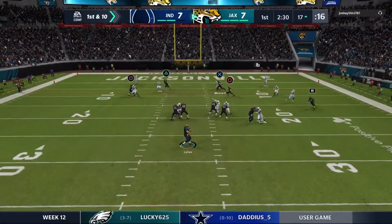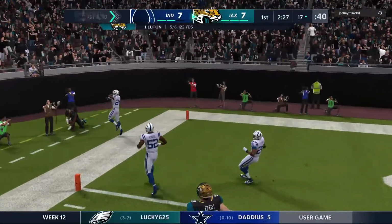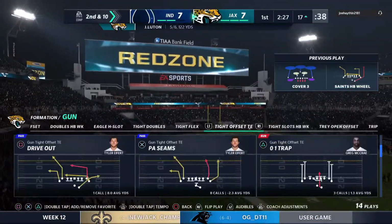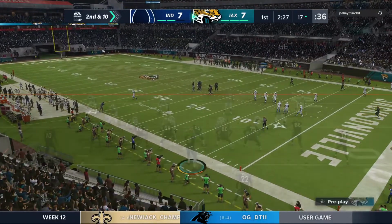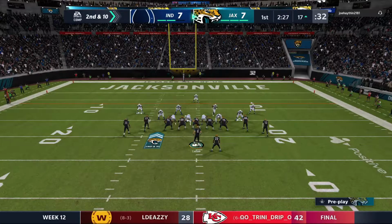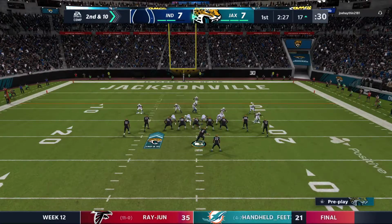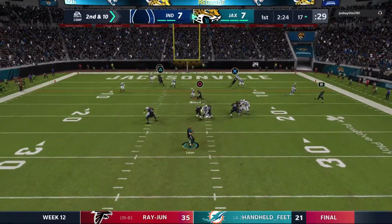From the red zone now, they'll look to throw. And that is caught, but he will come down out of bounds, says the side judge. Incomplete. DJ Chark, the intended target. That'll bring up 2nd down. 2nd and 10. Luton going to pass it out of the shotgun.